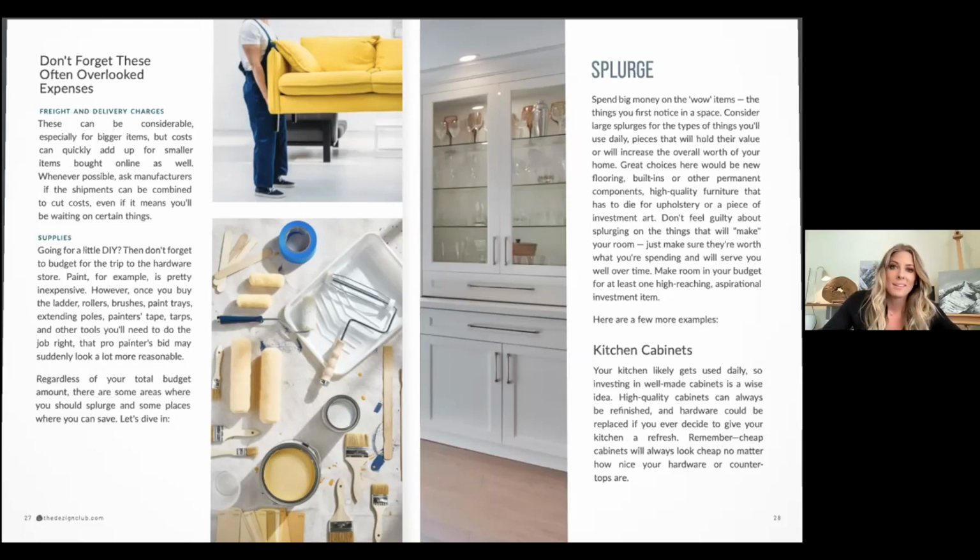Also faucets. Please guys, don't cheap out on your fixtures or especially your faucet. This is another item that will get used daily. And honestly, the higher end ones, the top quality ones look so much better. So it's definitely worth that investment. Lighting too is another one. Lighting, as we know, can make or break a room. And it's often the first thing that people will notice in your space.